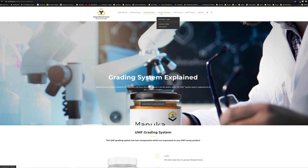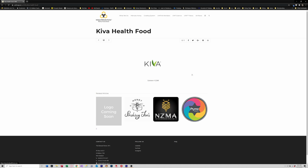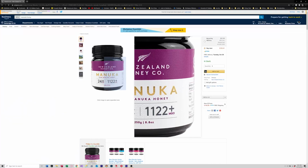The New Zealand government has a website called the Unique Manuka Factor, umf.org.nz. And that website will give you lists of manufacturers that they recommend or have certified as growers of Manuka honey, and will also give you a specific rating system that will tell you whether or not your Manuka honey is of good value, if it's worth the money. The higher the UMF factor, the more expensive the Manuka honey is, because it contains very specific chemical compounds that define the quality of the Manuka honey.